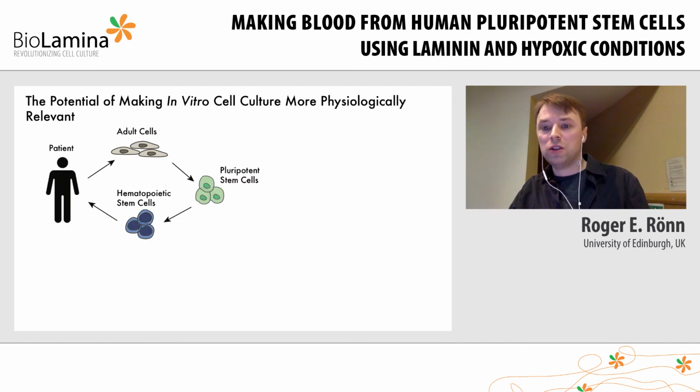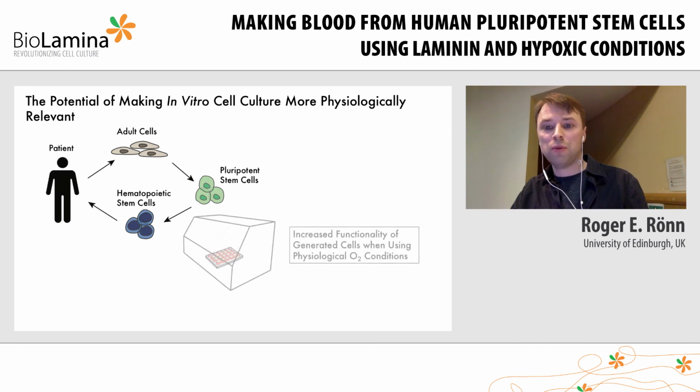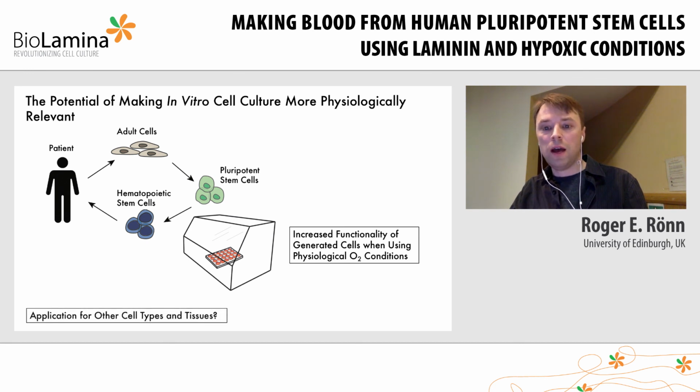While much additional work is still required, I am confident that developing methods that help protect the cells from damaging oxidation will be a key step in helping us generate cells that are better and more functionally suited to eventually be used for clinical applications. And perhaps this concept is not limited to the generation of blood, but could also be applied for improving the generation of many other cell types found in the body.